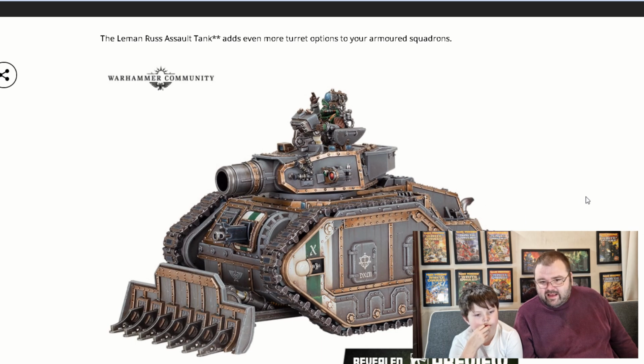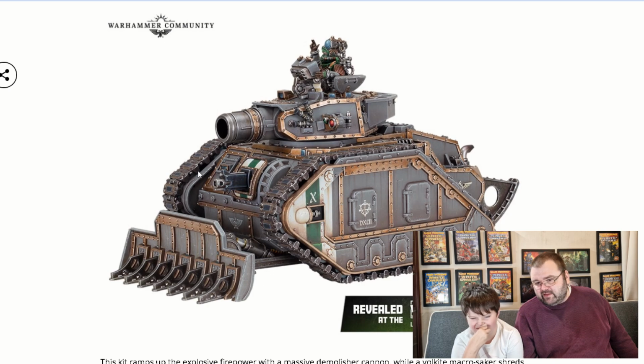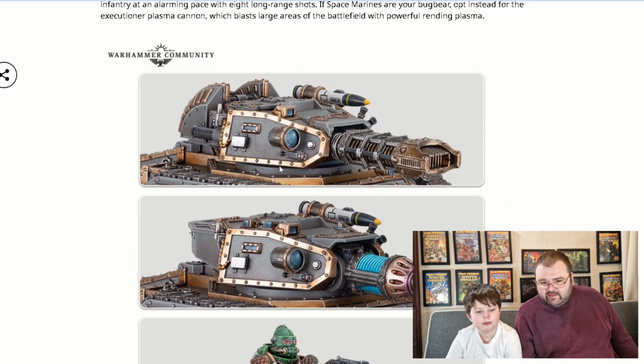We've got the Leman Russ assault tank, different turret options. He's basically got a bit of a heavier cannon. Not a fan. I like this because it's quite similar to the Leman Russ Demolisher that you can get for 40k. Which cannon does my Leman Russ have? Or does it have all options? Battle cannon. Oh, good, so the one I wanted. Yeah, it does, but this comes with some options.